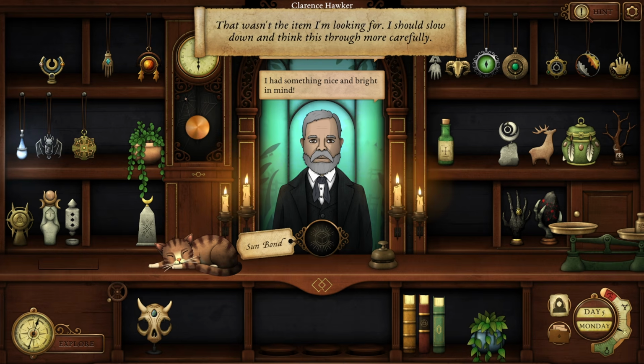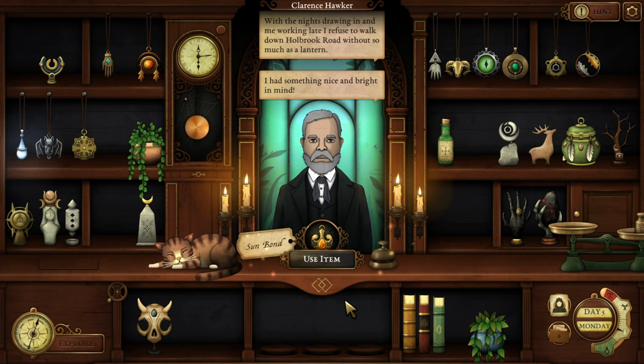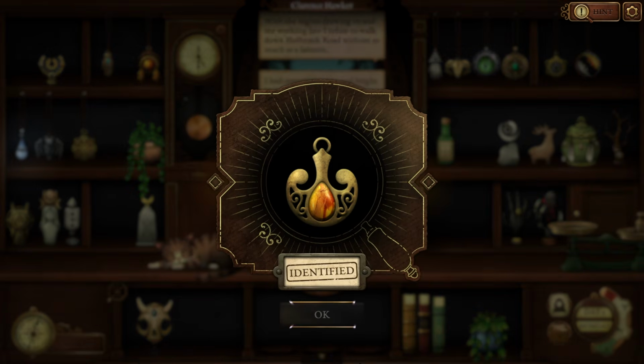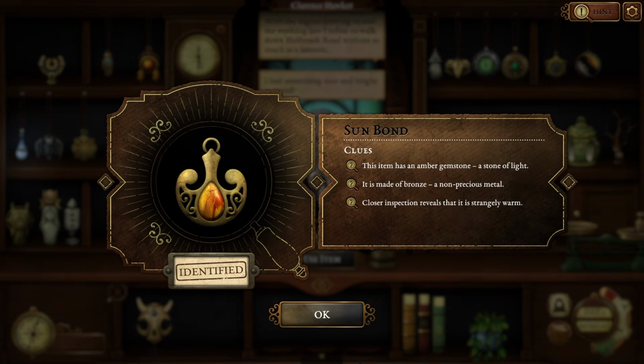Okay. This was the second choice I had. Everything else was made of gold or was cool to the touch. What do you think, Jupiter? Are we good? Let's try it. Oh, we were right. I identified this item as an amber gemstone. Oh, that's a stone of light. It is made of bronze, a non-precious metal, and closer inspection reveals that it is strangely warm.